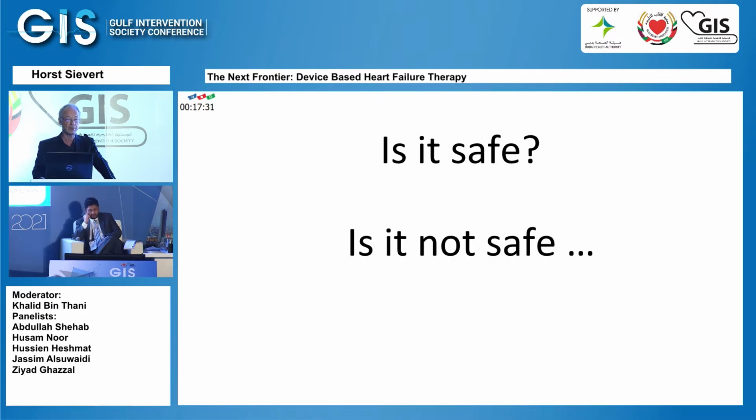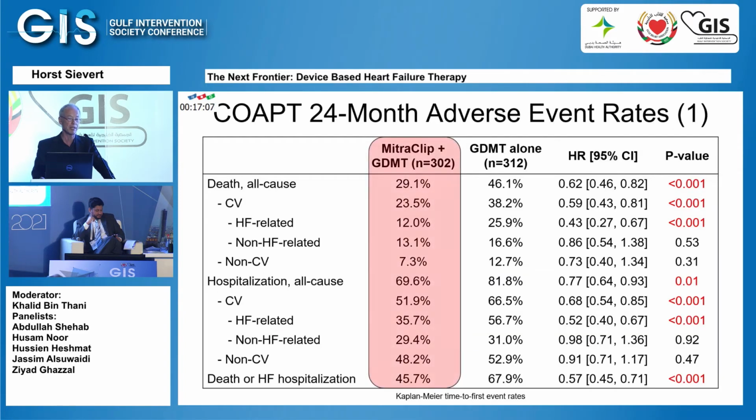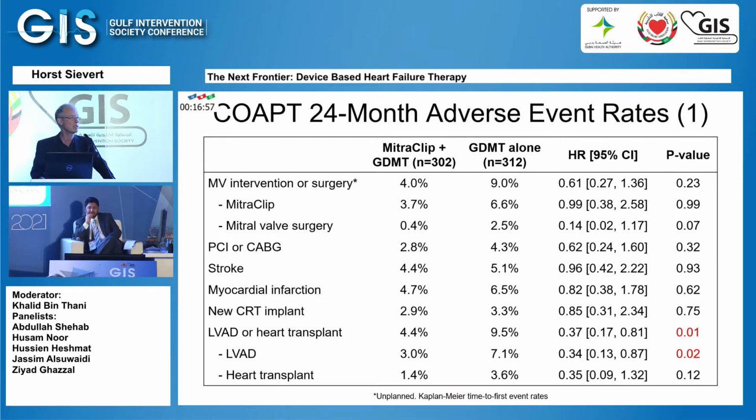Is it safe? It is not safe. It is very safe. I will give you some trial data. These are the adverse events with the catheter annuloplasty with a Carillon device, and you can see that the cumulative MACE rate is 16% in the treatment group and 18% in the control group. So treatment is even safer than medical therapy alone. And the same is true for the MitraClip. These are data from COAPT. And you can see that regarding all these adverse events, and I will not go through this list in detail, MitraClip is safer than medical therapy alone.